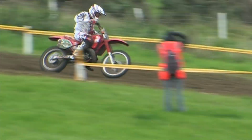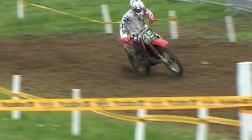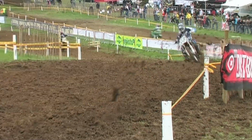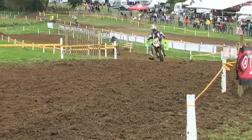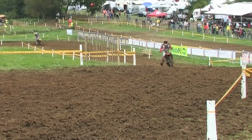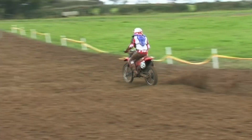But it certainly looks like we've got a new race leader. It's number 35, John May on the CR250 Honda. Looks like John has passed Ben Millward. Ben is now in second position there. You've just seen him going through. It looks like it's quite a long way back to the third placed position rider.